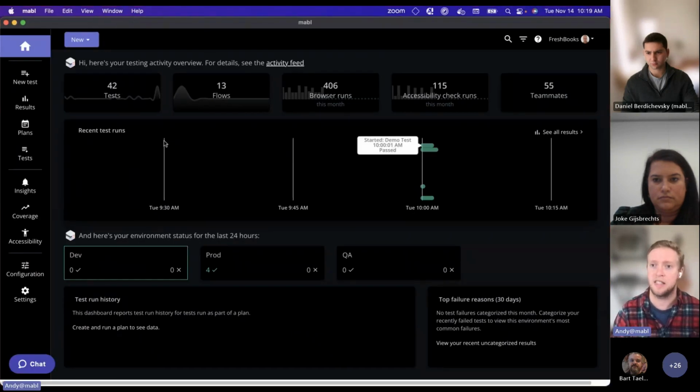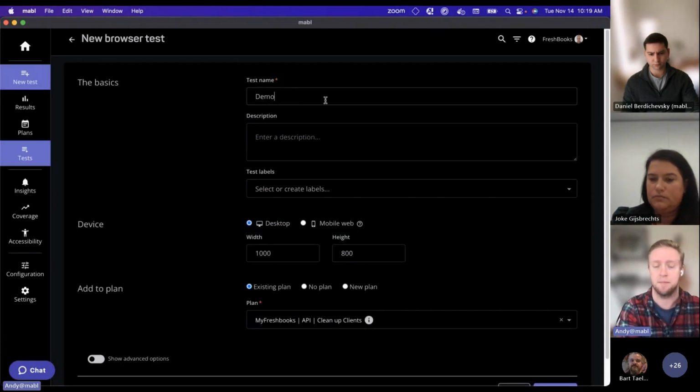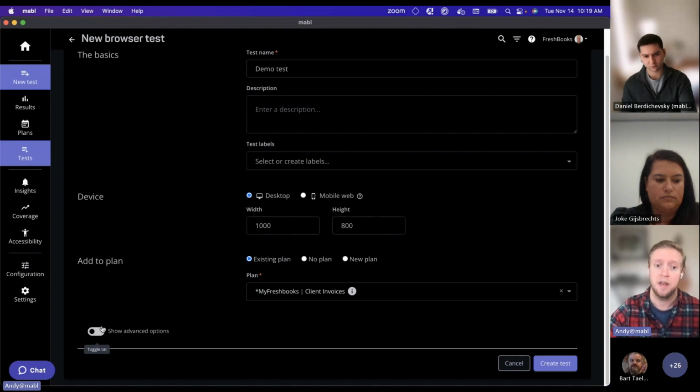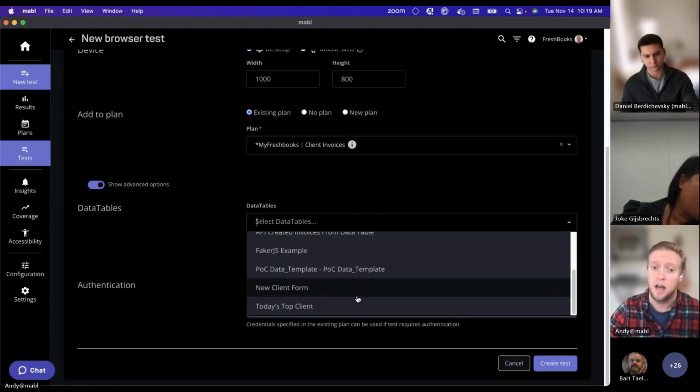Now we'll start building a test in Mabl with an initial focus on web UI automation. So today I'll create a browser test and I'll give that a name. From here, I'll add it to an existing plan, in this case, my client invoices plan. And I'll also choose to train this test with what we call data tables.